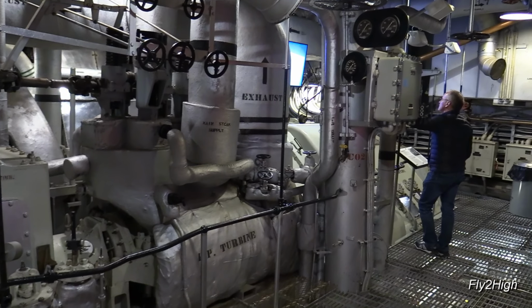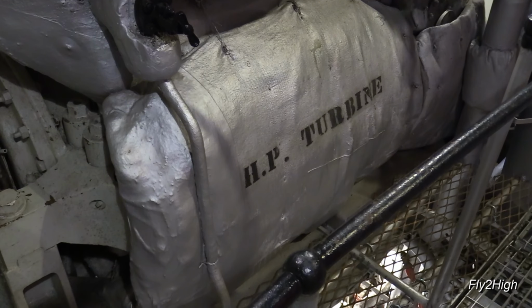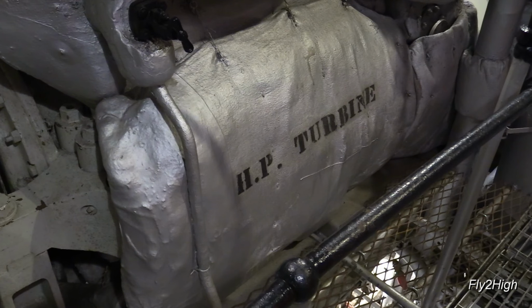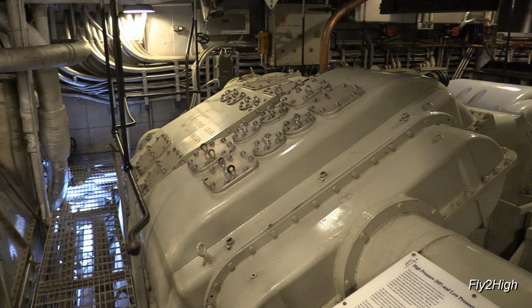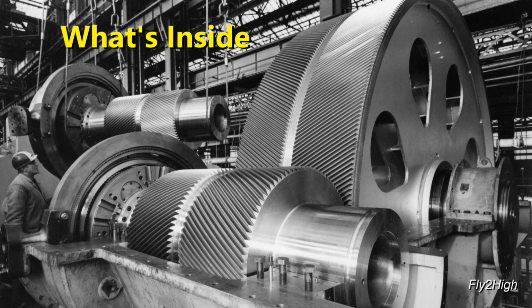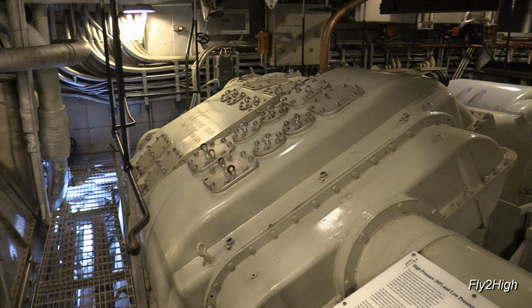Here's one of the steam turbines that generates power to run the propeller shaft. This one being a high pressure turbine, which generates approximately 30,000 horsepower. The high RPM of the steam turbine is reduced to an RPM that the propellers can use with this 140,000 pound reduction gear unit. The output from the steam turbine is reduced by a ratio of 20:1 and comes out on the opposite side of the reduction gear, one deck below on the propeller shaft.